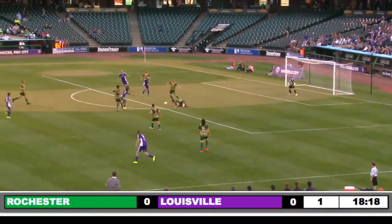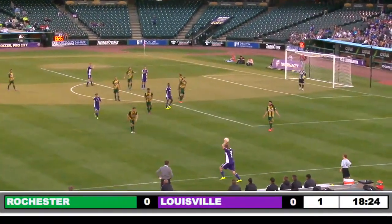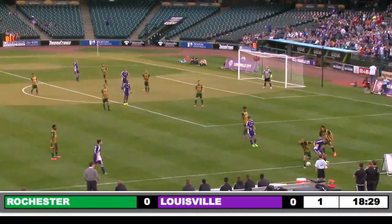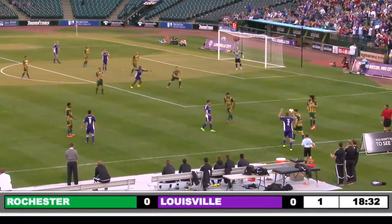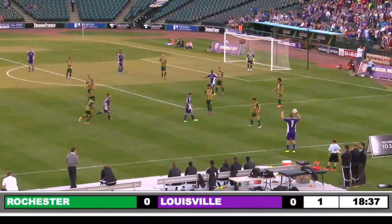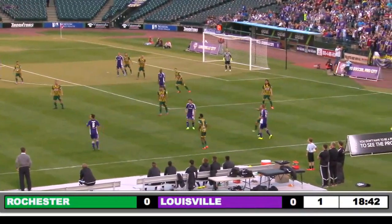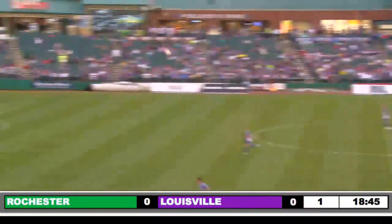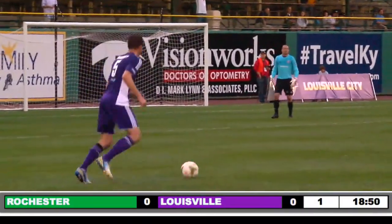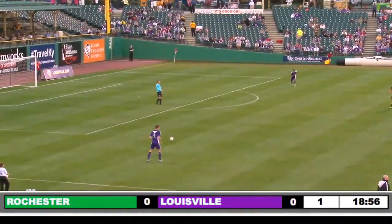Some room to work. And Burke, dangerous. Burke tried to get it to Dakers, and again, that's the artificial surface, a little slipping and sliding there. Well, I think he stepped on the seam between the grass and the carpet. Burke with the throw in on the far side, or the near side, depending on your perspective. And that ball is way back, again allowing Louisville City to reset the defense, or the offense. All the way back to Goodwin.